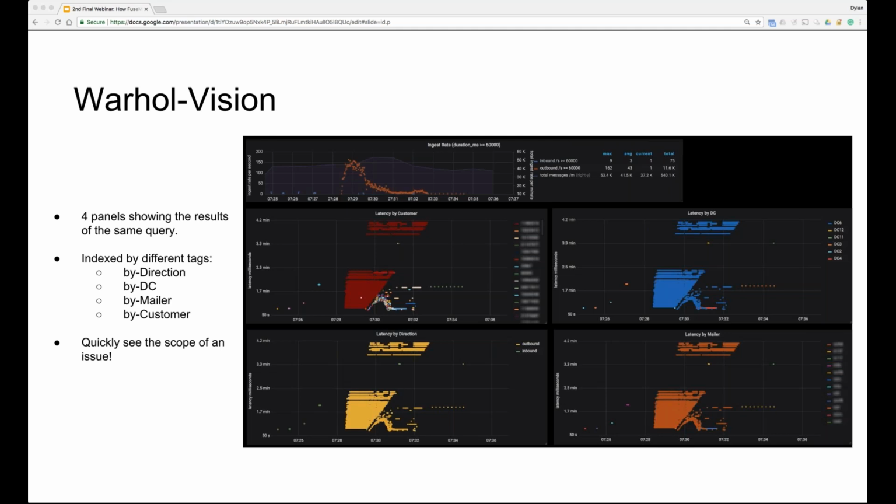So looking at this issue again, this is a scatter plot of raw message latency data. The y-axis is the processing time. And the top panel shows a rate per second. We can see a spike here in the ingest rate of data, the outbound rate basically, meaning more messages were received for outbound during this time. And the timing of that spike corresponds with our issue.